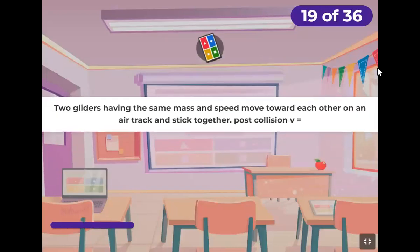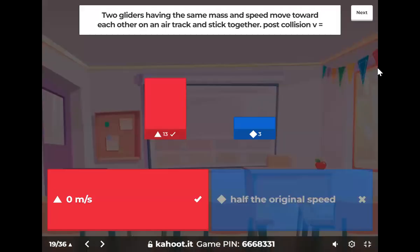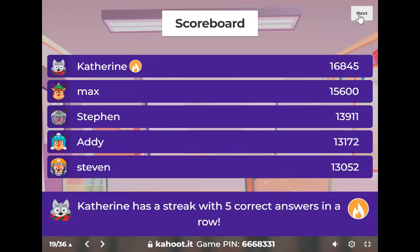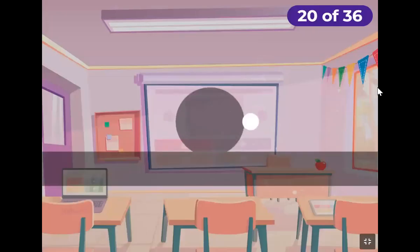Two gliders, same mass, same speed, move toward each other on an air track and stick together. What's the post-collision speed? Yeah, 0, right? Like 9 units of momentum to the left, 9 units of momentum to the right, it zeroes out. Boom, 0. You've got vector quantities, negative and positive, that cancel out.